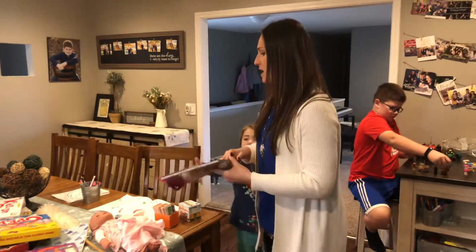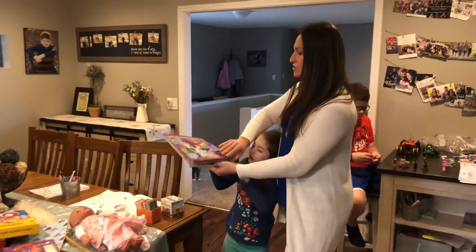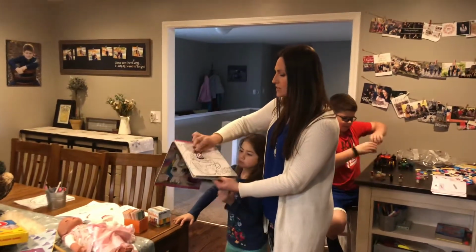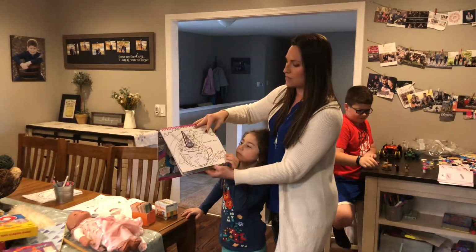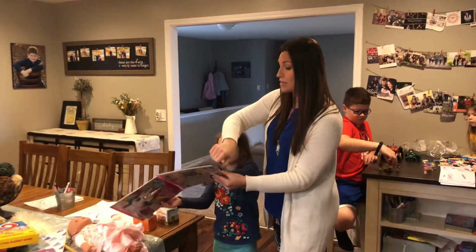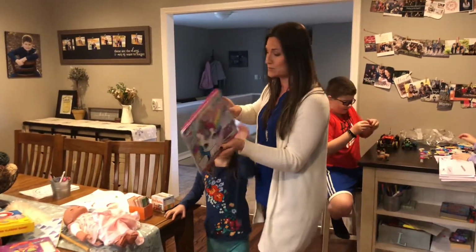Whose is that? This one I think is yours. So you have all kinds of these little unicorn or Unikitty or whatever. The girls love them because they have sparkly confetti, cupcakes, things that little girls like. Pretty sure that's mine. I think it probably is. And it comes with these stickers. So this is going to keep them really super busy too.